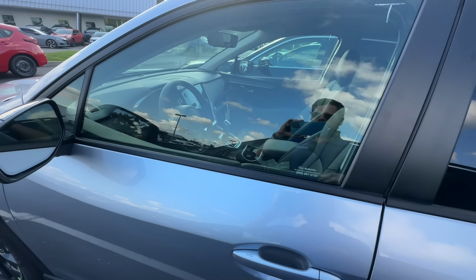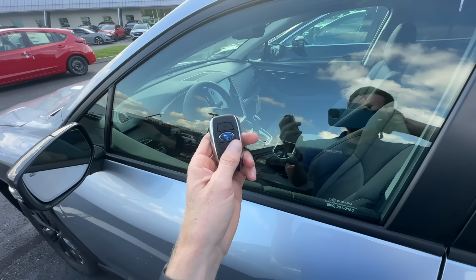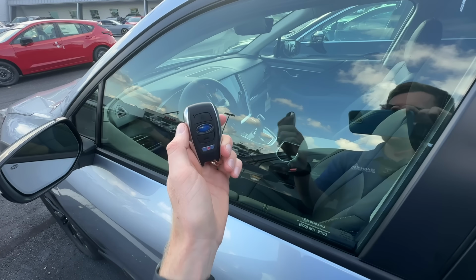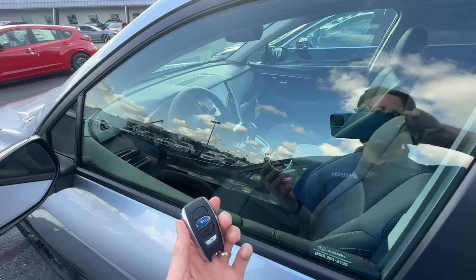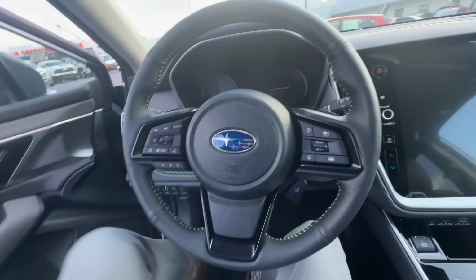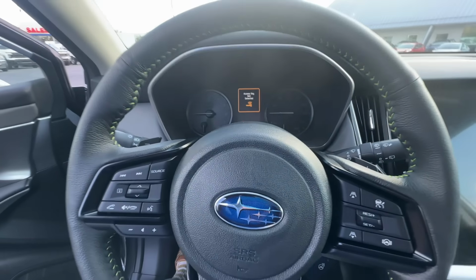Typically, I've already got it unlocked, but your alarm is going to go off if you previously had the car locked. All you have to do is take the key fob and put it up next to the push button start. It'll then allow you to turn the alarm off. So we're going to open it up here, and it's going to say keyless.